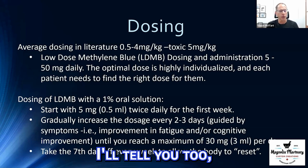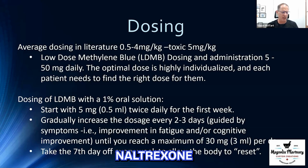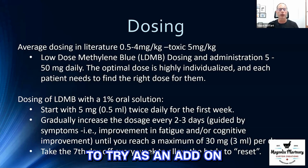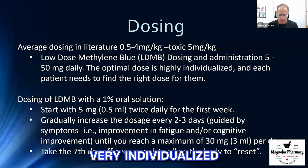The other thing I'll tell you that's kind of unique is that methylene blue can be that drug to go to. When we tried low-dose naltrexone and we didn't move the needle, methylene blue may be that good choice to try as an add-on, or to see if we can help with some of these conditions that are hard to treat, like fibromyalgia. So once again, we're going to start low, work up slowly. The optimum dose, like you said, is very individualized.